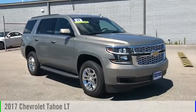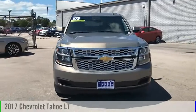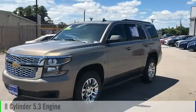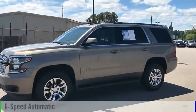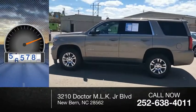Make a great choice today with the 2017 Tahoe. This vehicle is powered by a 4-wheel drive, 8-cylinder, 5.3-liter engine, and comes with a 6-speed automatic transmission. This vehicle has less than 70,000 miles.